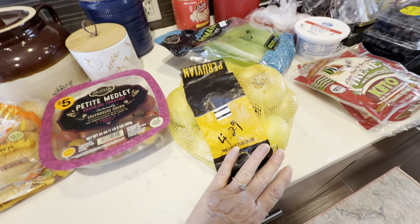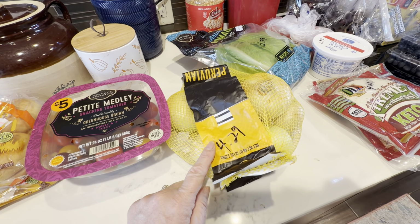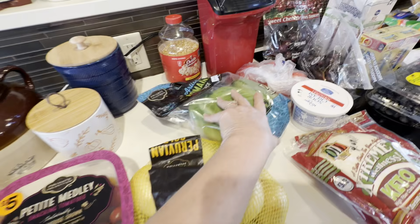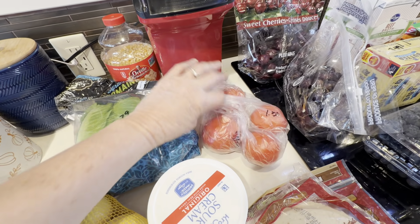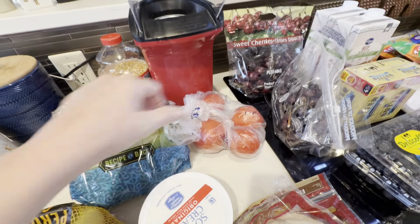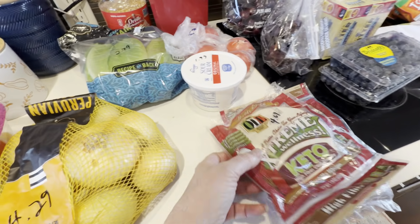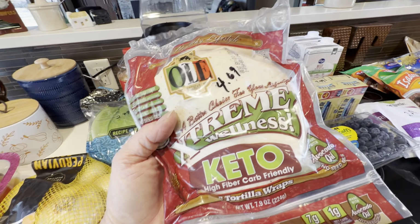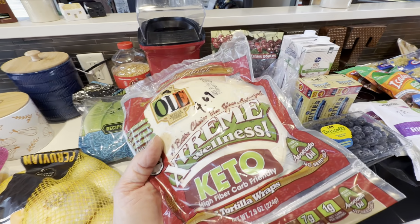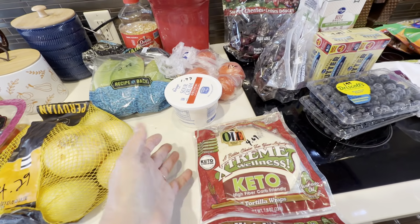Splurged on these gold onions. I love these things. $4.29 for a package of those. $2.79 for some lettuce. These tomatoes were on sale, so I got 4 tomatoes for $1.30. Some sour cream for $1.99. 2 packages of these Extreme Wellness tortillas. They were $4.69, but I did have a coupon for $2 off if you bought 2. So in essence, they were $3.69.